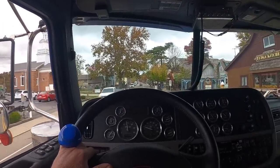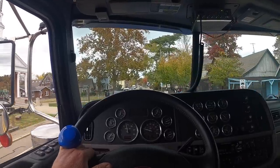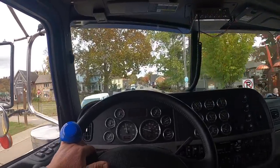We're bringing a big old D8 right up through the middle of town. It's actually a state highway.